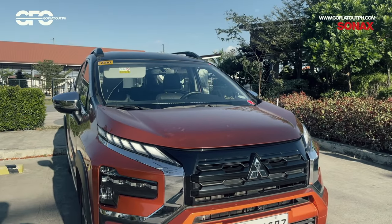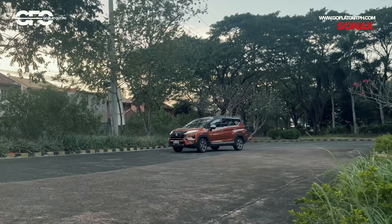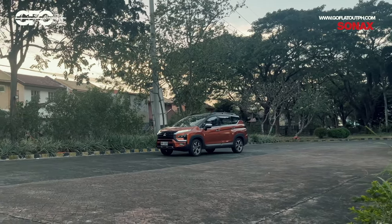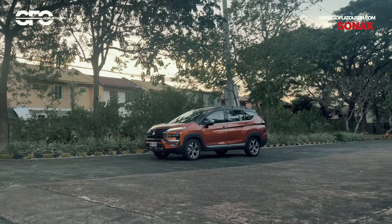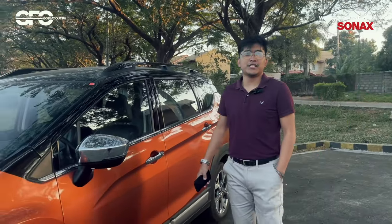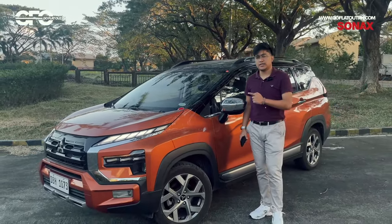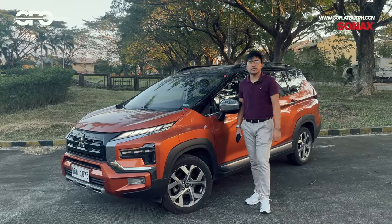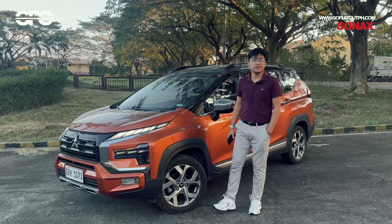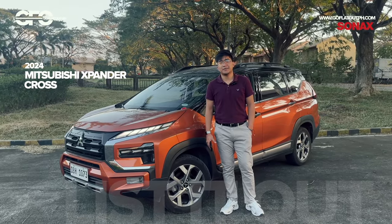There's been an ongoing discussion about what MPV should be crowned as the best. So, we're going to talk about one of them. And we'll take a look if this MPV is worthy of calling itself the best of its class. This is the Mitsubishi Xpander Cross. And we will be listing out three things why it's the best of its class and three things why its competitors are simply better. Welcome to this episode of Go Flat Out's List It Out.